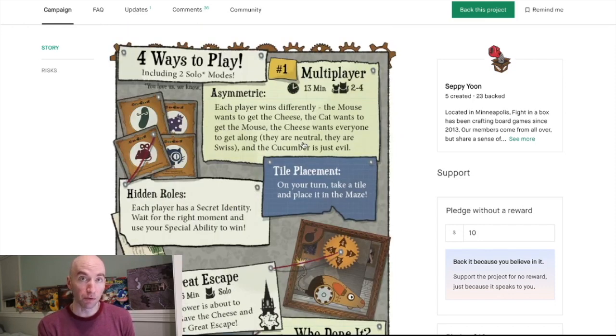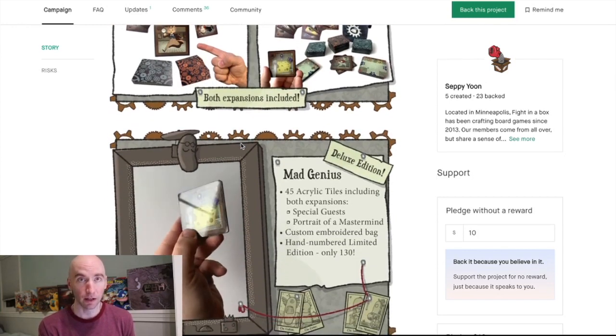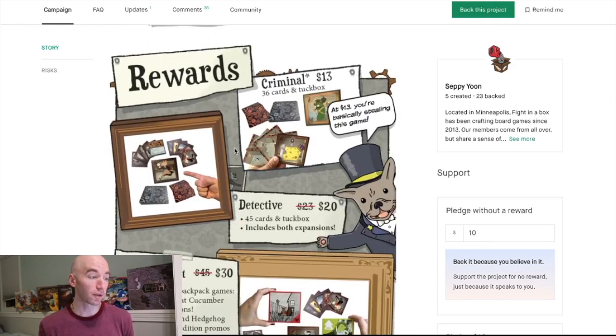It comes with a couple different modes. There's multiplayer. For just a basic pledge level, it's $13. $20 is the oversized pledge. $69 gets you everything with acrylic tiles in a bag. Acrylic tiles are kind of nice, but completely unnecessary. So here you go. Here are the other pledge levels. Honestly, at the $13 pledge, it's probably worth a real heavy look at it, especially if this has any interest to you.